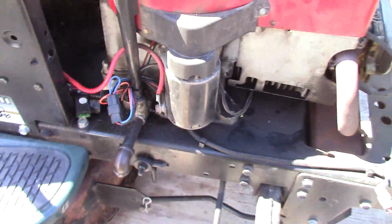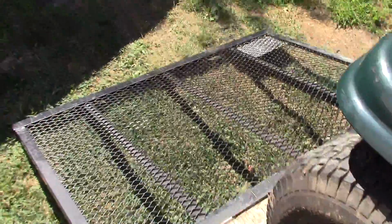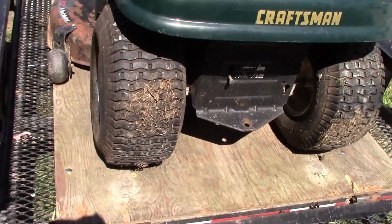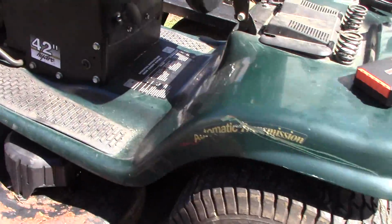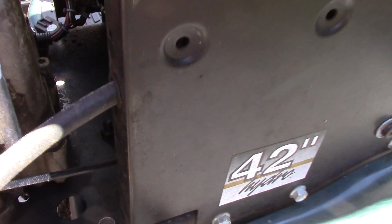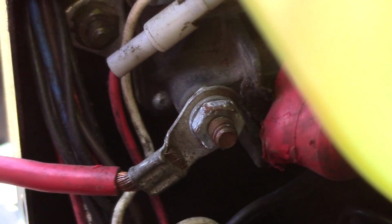See if I can show it from the other side a little bit better. I really want to get this working. And I was happy when I put the battery in, the amp meter dropped. I mean, everything was doing normal, but I don't know if that's, let's see if I can get in on it, if that's some kind of solenoid.